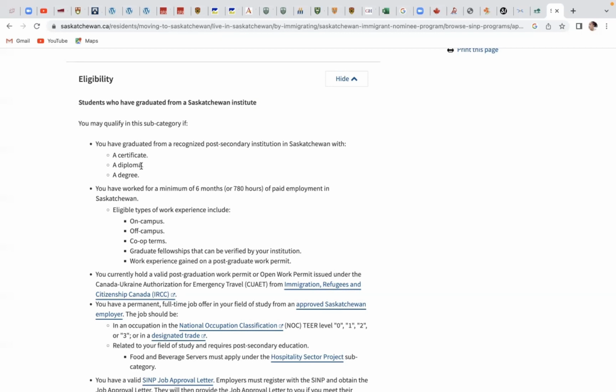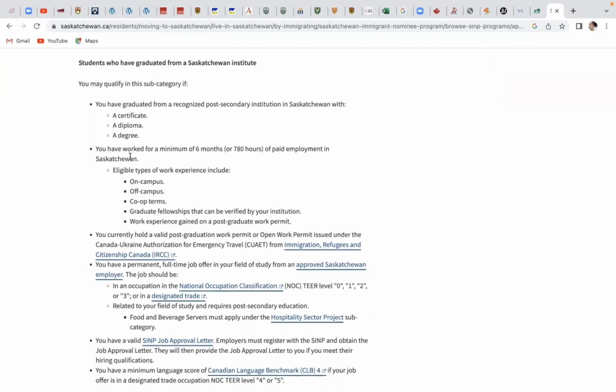So you can look out for diplomas. Some of their diplomas are 2 years, and then a degree ranges from 3 to 4 years. So it's up to you, right? You must have worked a minimum of 6 months. You can see, this is awesome. My people, this is awesome. So this is 780 hours of paid employment.